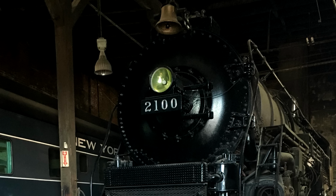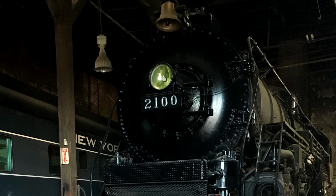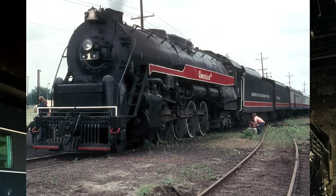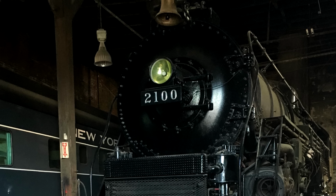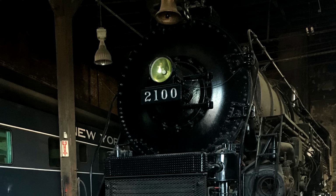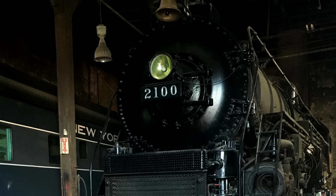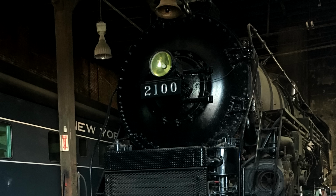In November, they then announced that once 2100 is restored, they plan on painting her in the American Freedom Train colors, which is a weird decision because those colors were worn by her sister, 2101. But, hey, whatever, it'll look cool, I don't care. And just last month, March of 2024, 2100's boiler passed her FRA-mandated hydrostatic test, which is a really good sign for her future.